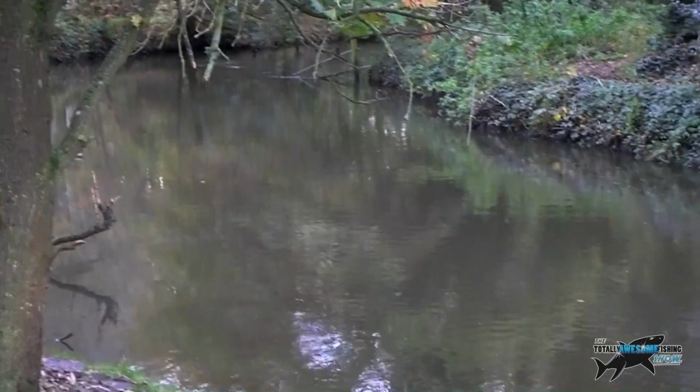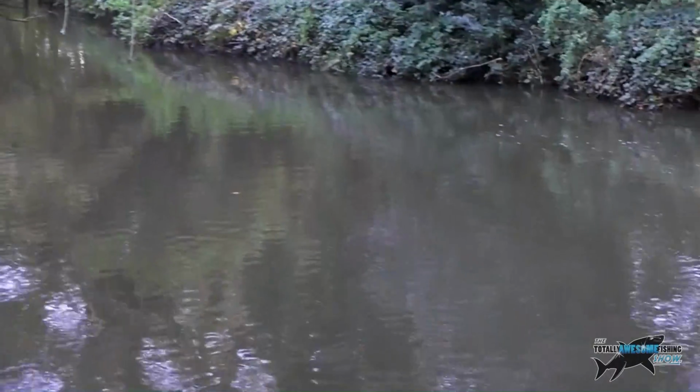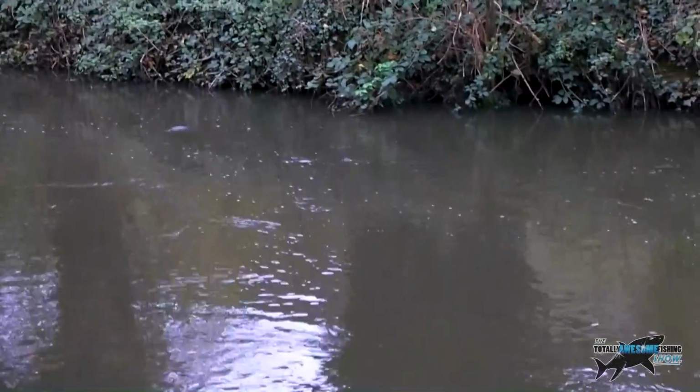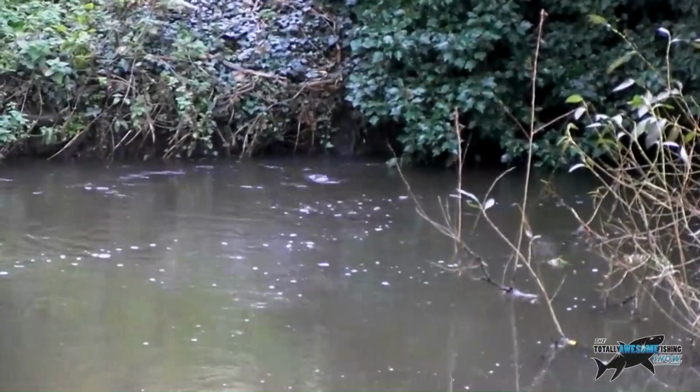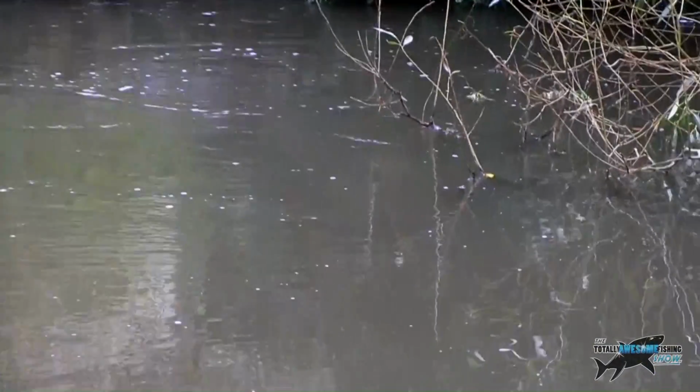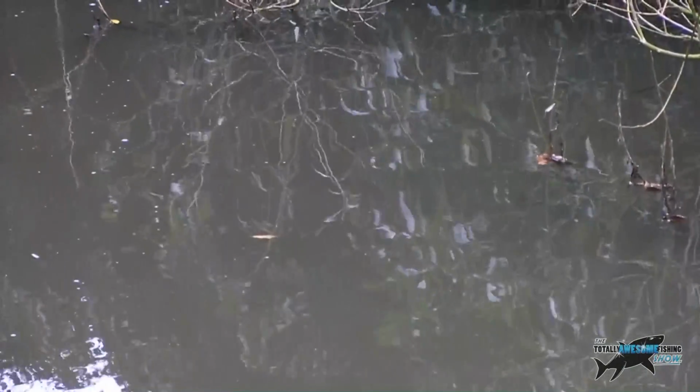Here is a classic stretch for, say, species like roach. Nice steady flow, not too fast, not too slow. And here's another one. Speeded up on the far bank, you can see the current's pushing, but just look close behind this fallen down tree. It's almost static there. You can see by that single leaf there.